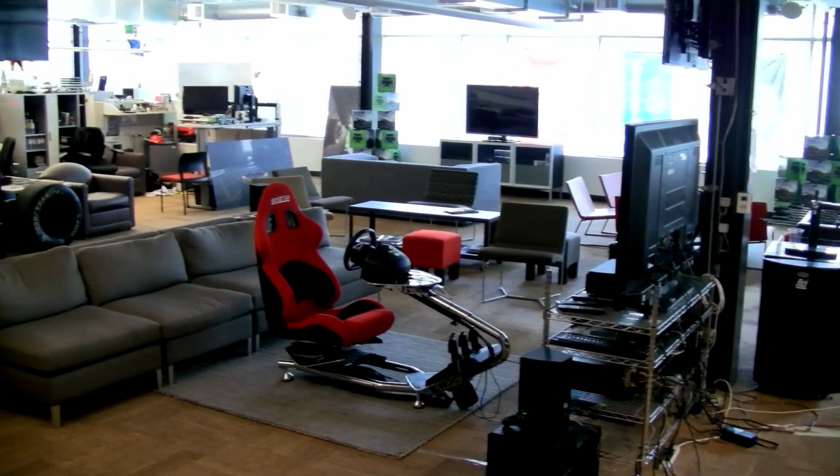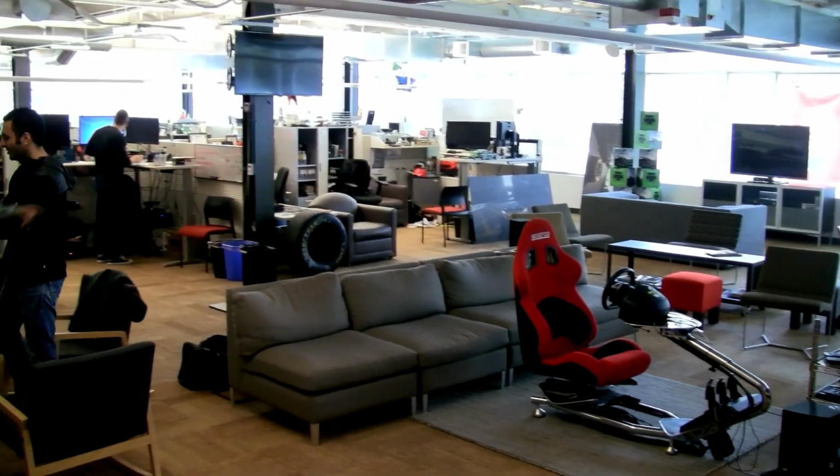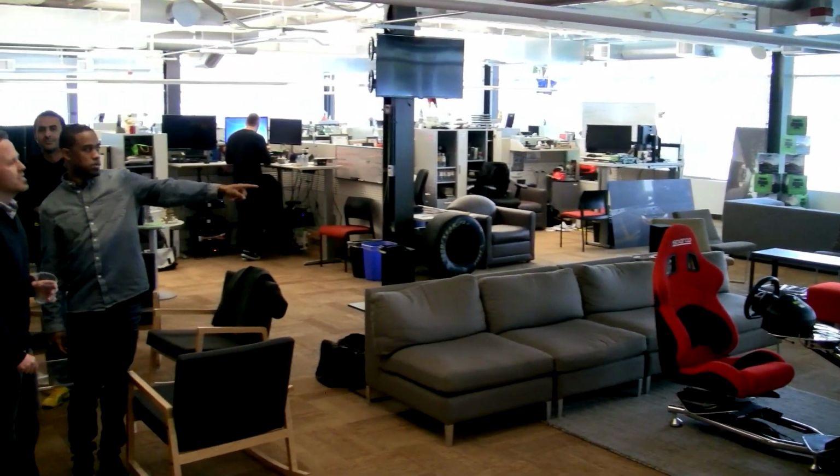I'll get to some car stuff in a little bit, but then as we're going through, we came across, and this is actually where I kind of started the tour too, I guess I could call this like the hub, but this is like the center of the development area or studio.